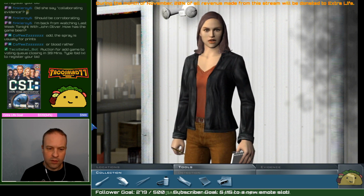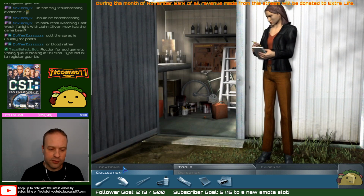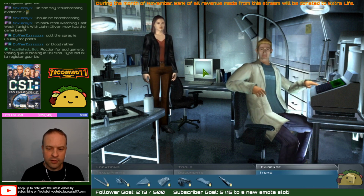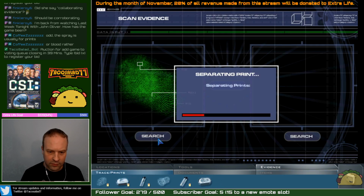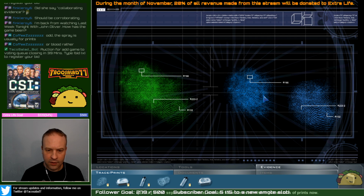You found two sets of prints on Gray's shed door handle. Oh, I did. We should try to find out who that other person was. Forgot about those. I forgot to put those into the thing. We separated our twins, and both have survived. We've got two sets of prints now.